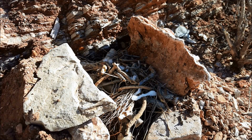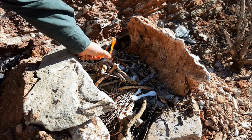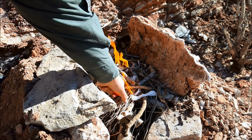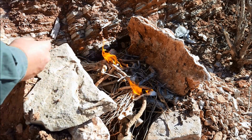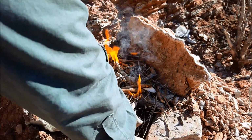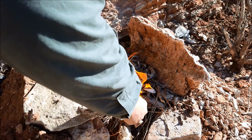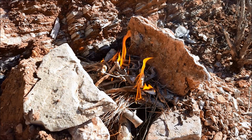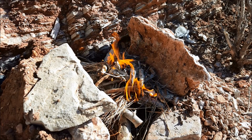I've got my old standby, some Vaseline cotton balls in here. Well, see why these are popular. Not that hard to get the fire started when you've got that working on your side. Beauty of planning ahead. I think we're going to have a hell of a nice lunch.